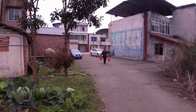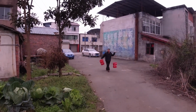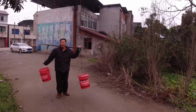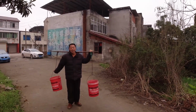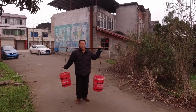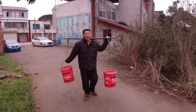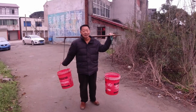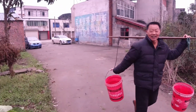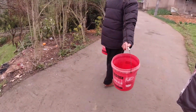I was trying to carry these last week. They're really difficult to carry. I was trying to carry these things and they're very heavy, not easy. But I'm saying you're really strong, I can't carry them. Yeah, it's really difficult when it's full. And so he's going to fill them up with some plants or something like that.